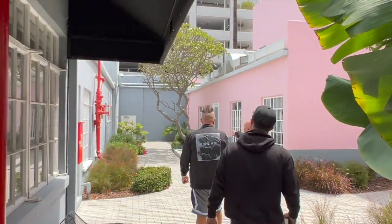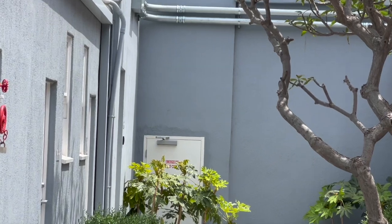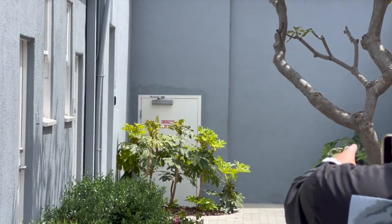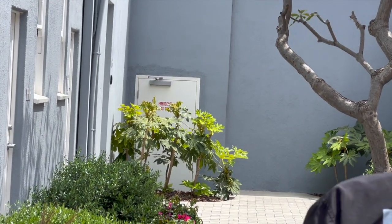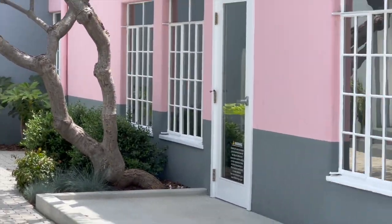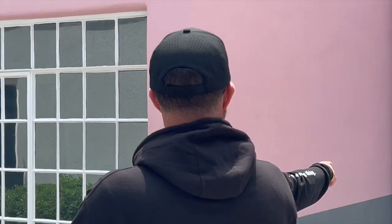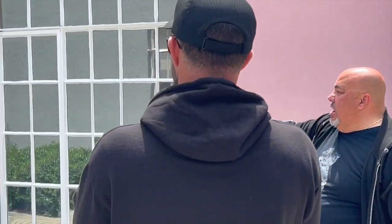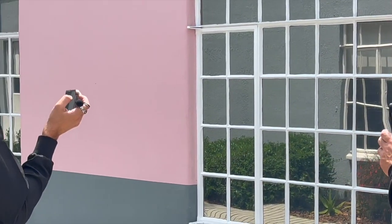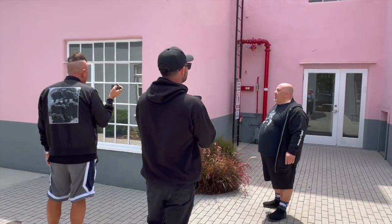That's the door that they built for her. This white door was for Lucy to sneak in, so she doesn't have to go near the crowd. And this building right here was her dressing room. Then she would go into this building to the stage. So she snuck in, went to her dressing room, and then came out and walked out to the stage. It's pretty cool.